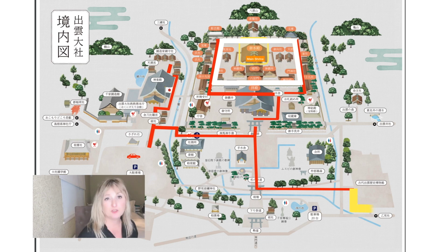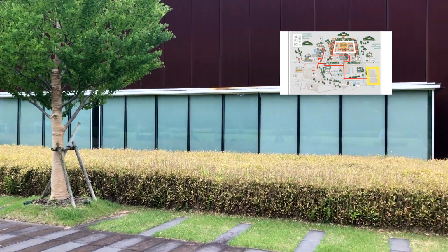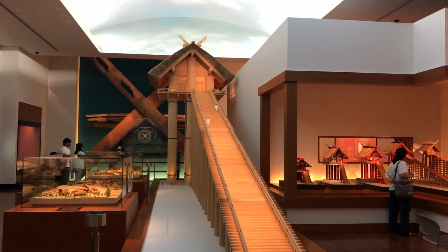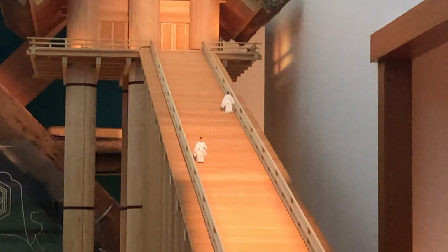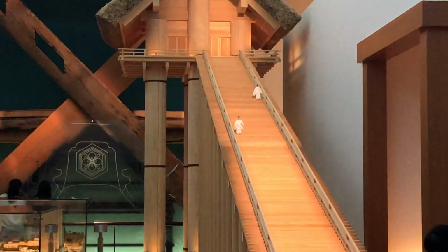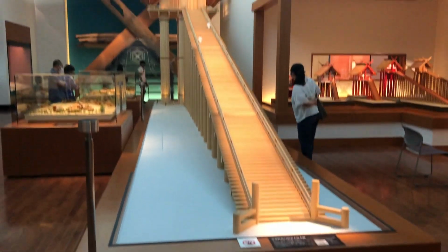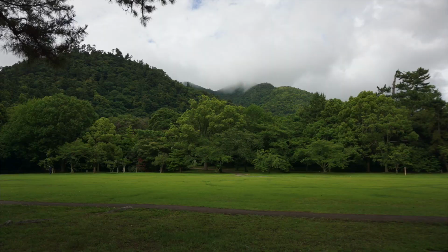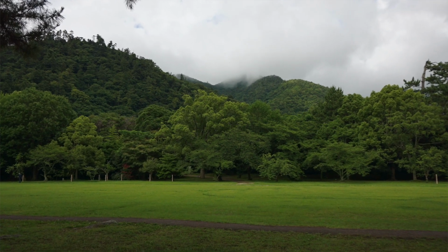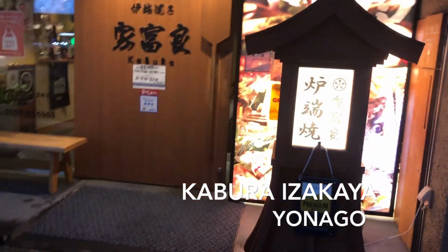After that we went to the Shimane Museum of Ancient History, and there you can find a reconstruction model of the ancient Izumo Taisha Honden, based off remains of old pillars found on the site. Very impressive, very interesting. I highly recommend going to this museum. I could have stayed longer, but my husband was hungry. So we went back to Yonago and then went to a different izakaya.